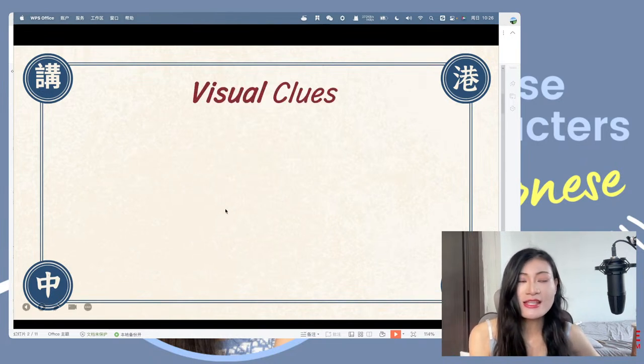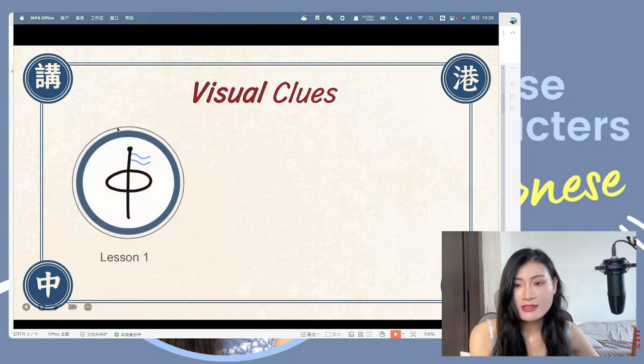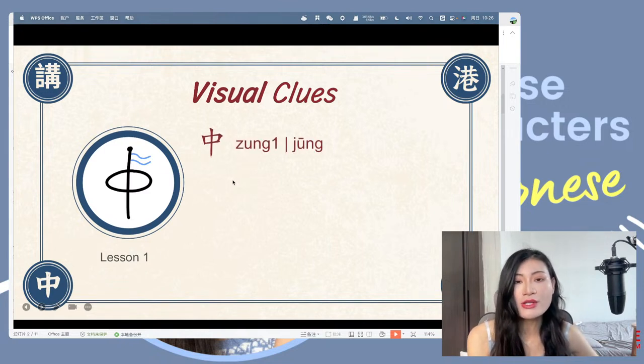One reason I think Chinese characters are not difficult is that they have lots of clues. The first one is the visual clue. For example, look at this character. You will find that it's like a circle with a stick and some flag through it. This one is Zhong, like China is 中国, right?